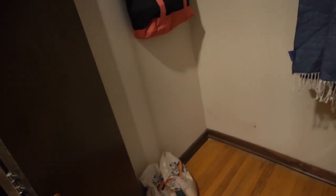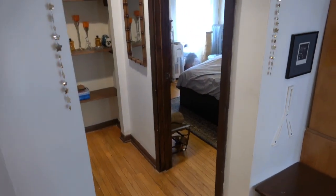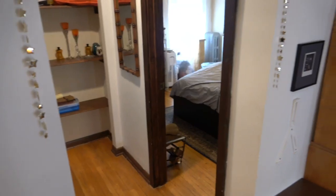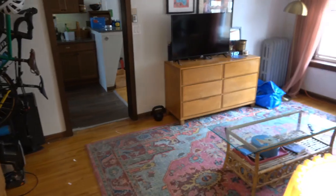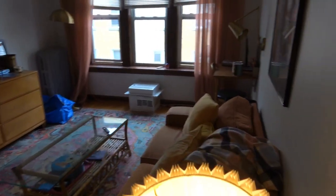I'm walking into 1317 Touhy, number 2 South. This is a very nice one bedroom. And as we walk through the door, if we turn from the left to the right, we see a little bit of the bedroom, a little bit of the kitchen and dining area, and the living room. I'm going to step into the living room and just show you the front door.